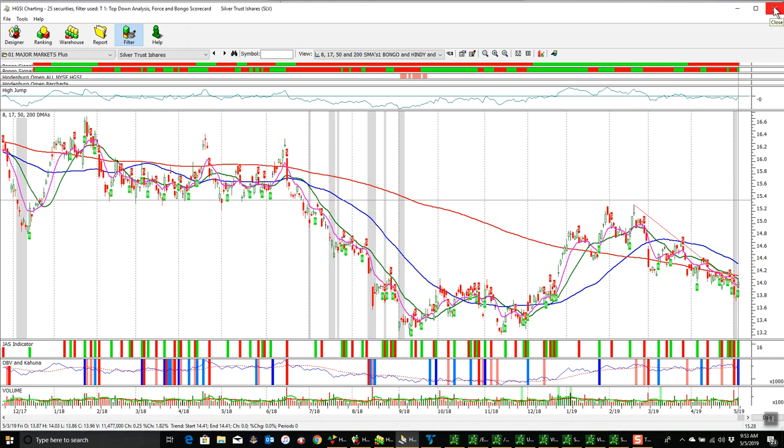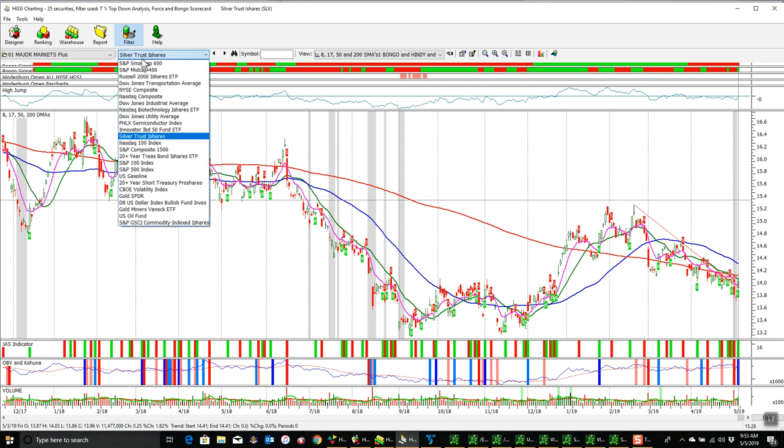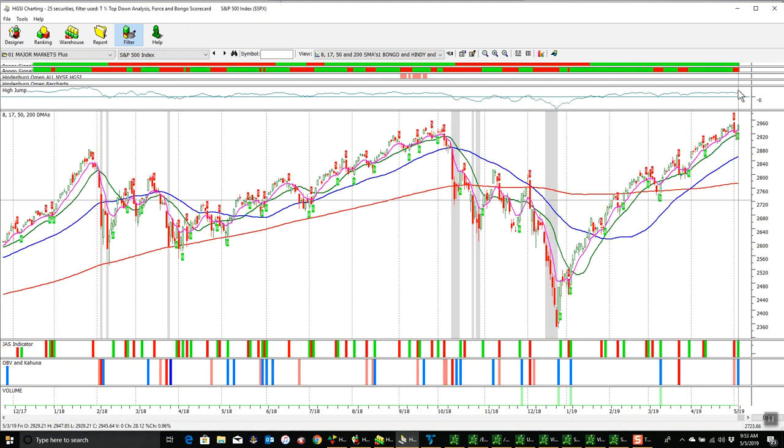So I start with the indexes, and it's hard for me not to be bullish, but if I go back, let's look at the S&P 500 for a second. Here is the old way that we looked at the high jump. And the high jump was higher in February of last year. But if you look back, it's really at the levels that we saw back here, only exceeded by back here in 2018 February, which is beyond my 200 days. I look at the last 200 days.